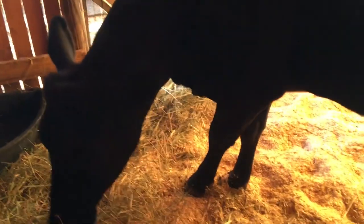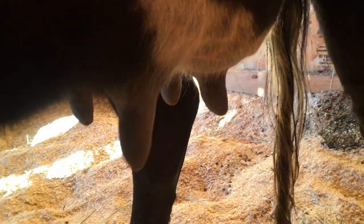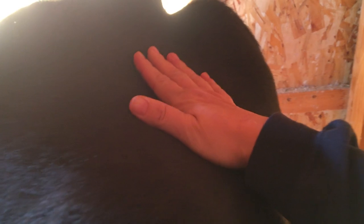Alright, so today we have Annabelle in the stall. Her teats have filled out quite a bit. She is engorged. Her bag is nice and hard. She is so hard to see with her being dark. She is dipped in here quite a bit next to her pens.